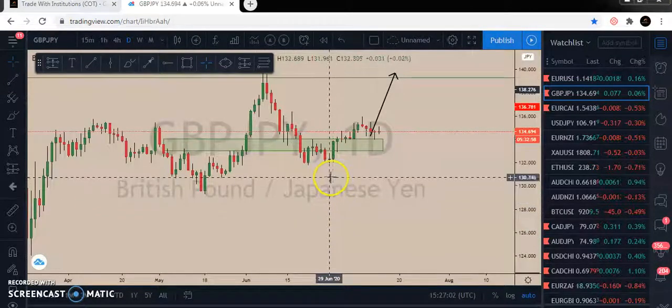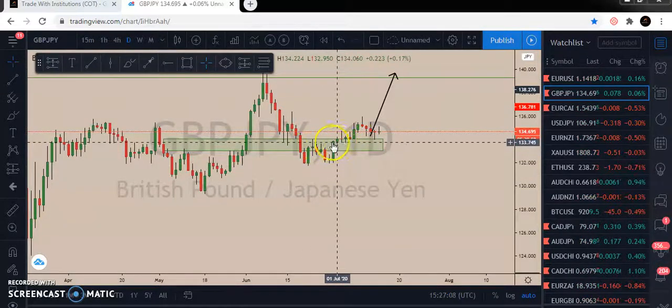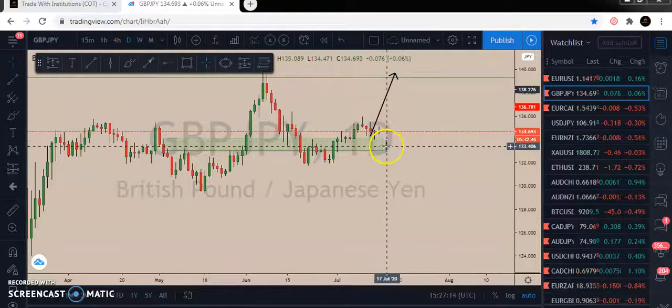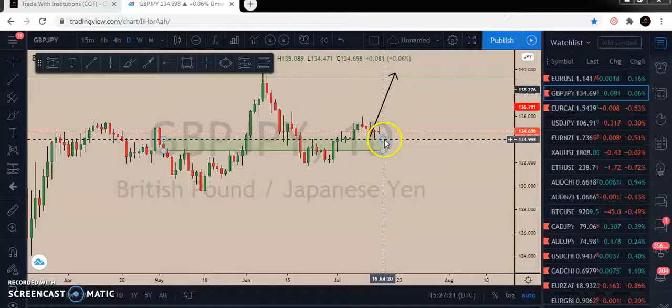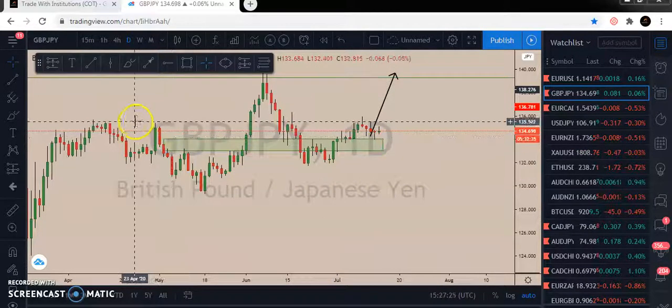For GBPJPY, Great British Pound and Japanese yen, I told you overall you have to look for a long opportunity because structure was broken, and a retest of that structure for a long opportunity is a great idea. As you can see, the market is currently retesting that area, giving us an opportunity to long. Technically, if we go over to the 4-hour time frame, we'll look for entry if the rules are satisfied.